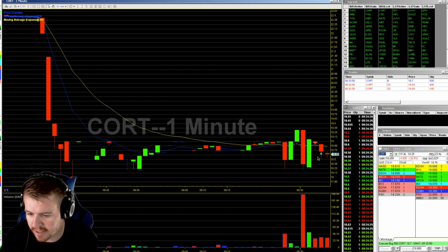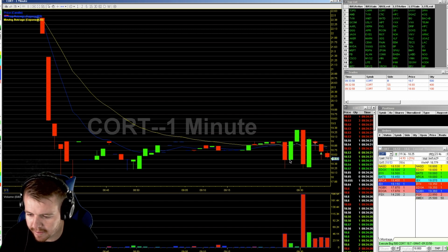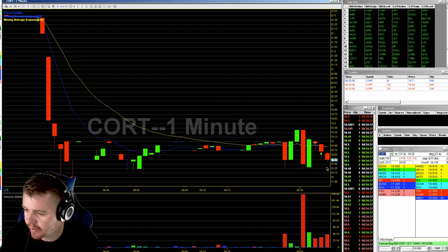There she goes. Just trying. Bouncing off this 1850 area right here. You can see kind of that previous support there, 1850. And there it is, about to break. Oh man, there she goes. She's trying right here, 1850 break.